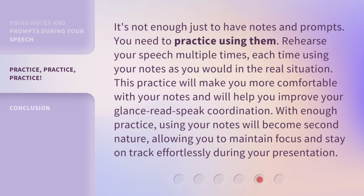It's not enough just to have notes and prompts. You need to practice using them. Rehearse your speech multiple times, each time using your notes as you would in the real situation. This practice will make you more comfortable with your notes and will help you improve your glance-read-speak coordination. With enough practice, using your notes will become second nature, allowing you to maintain focus and stay on track effortlessly during your presentation.